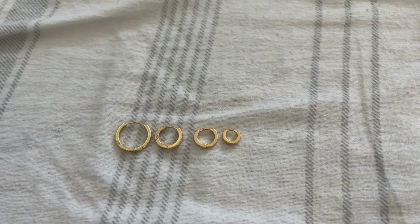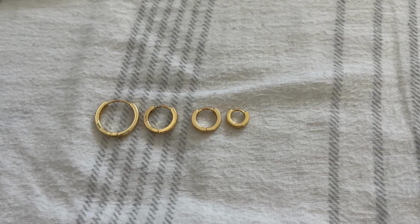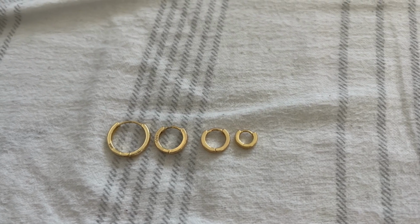And then also the hoops that I wear in my second hole a lot. They come in a big set that I got on Amazon of all these different sizes. I'll just try to do an overhead shot of them, but it comes with 4. So you get a bigger hoop, a slightly smaller hoop, these are the 3rd smallest, and then you get a really tiny hoop, which I do sometimes wear in that hole as well.